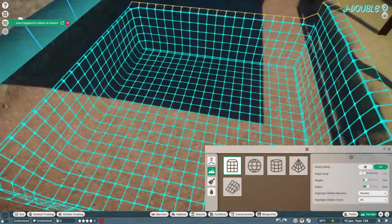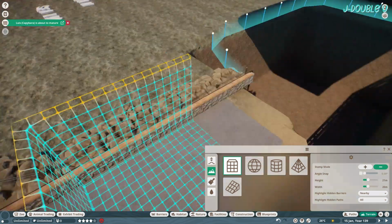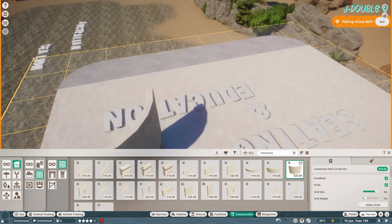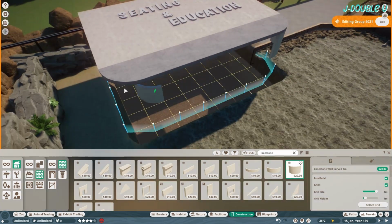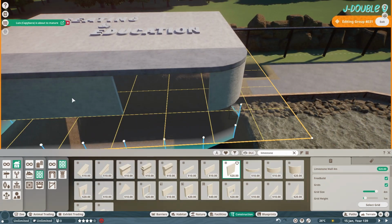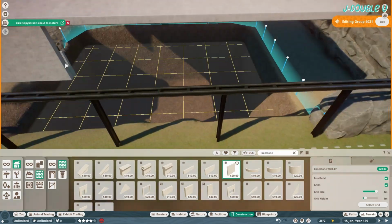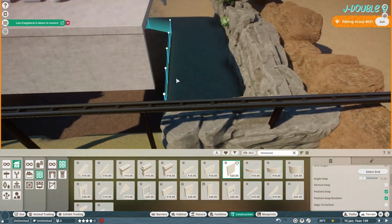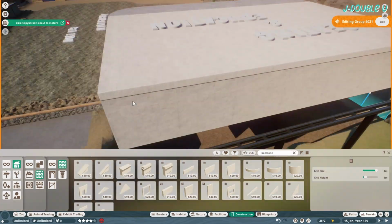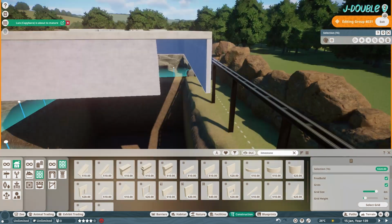Right. Underwater viewing. Here's where the nightmare continues. So the actual underwater viewing section itself is fine. It was getting the path to go down and getting the path in where it would work with being sort of underwater. That was the difficult bit. I managed to achieve it, thankfully, but yeah, it was tricky.